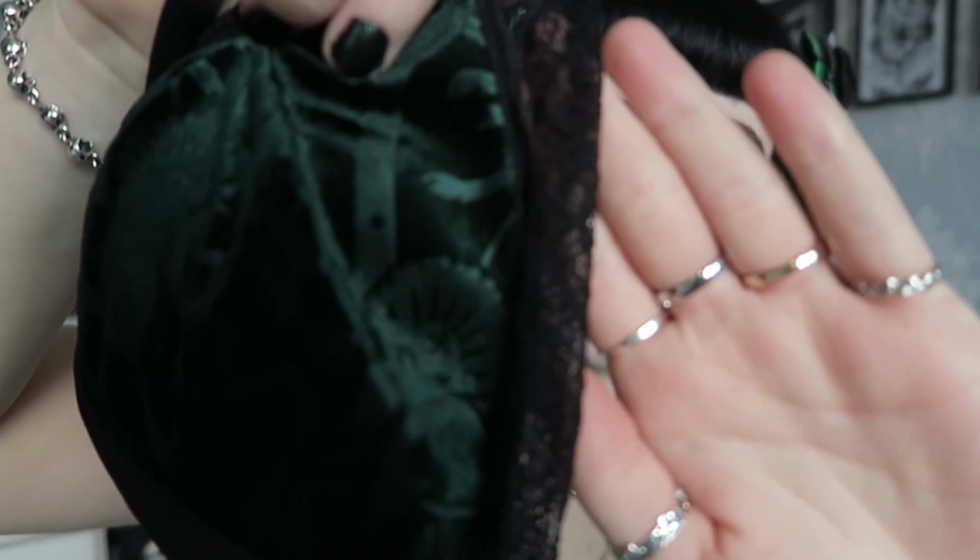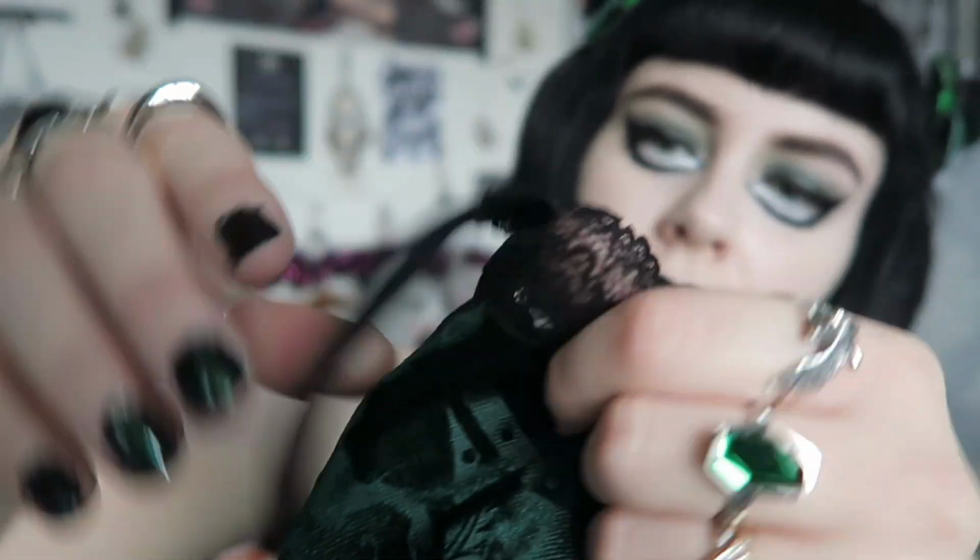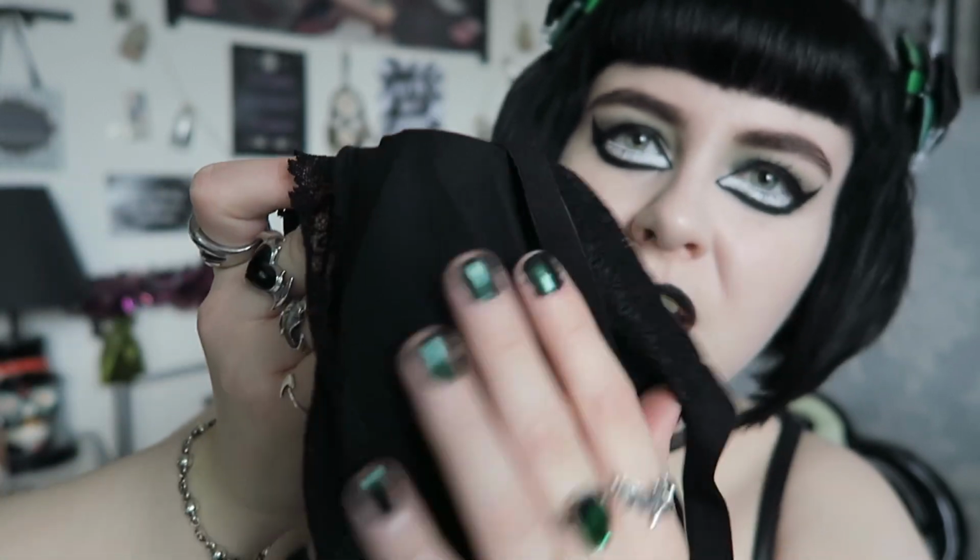I think the lace around it is super pretty. I'll kind of show you it up close. So that's the lace. I think that's a really pretty detail on it. I thought it was a bit strange that there was mesh inside. I thought it would just kind of have like the foam padding. It does have that, and it does have a hole that you can take it out if you're going to wash it, which I feel like that's a real pain as well.